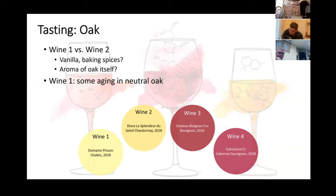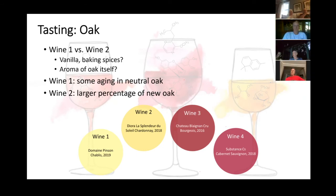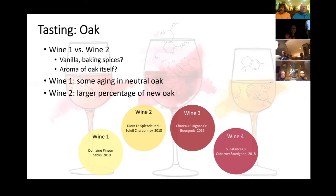And it turns out wine 1 had some aging in neutral oak, as is common in Chablis, and wine 2 had a larger percentage of new oak. And in practice, what's done is, a winery will often take their entire stock of wine and age some of it in new oak barrels and age some of it in slightly older barrels and some in neutral barrels, and then end up doing a final blend of everything before it's actually sent out as a commercial product.